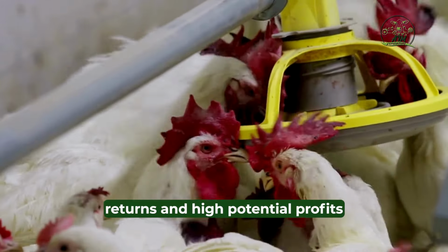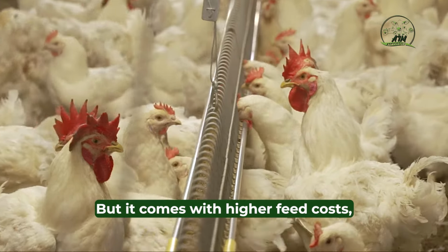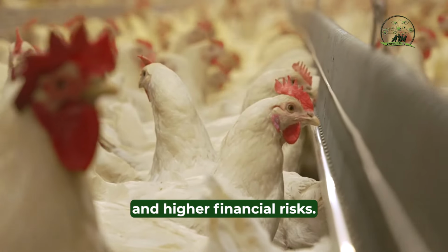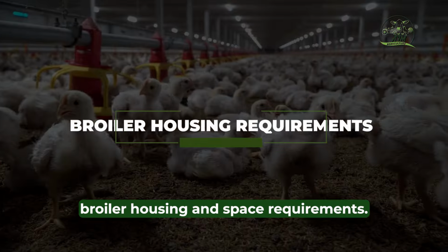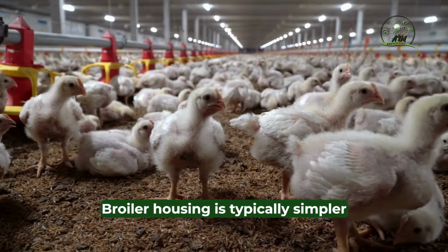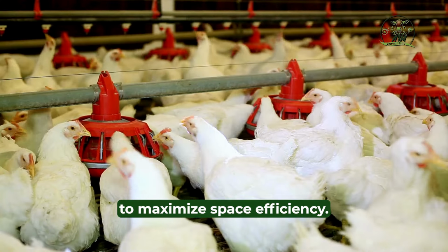Broiler farming offers quick returns and high potential profits due to rapid growth cycles, but it comes with higher feed costs, market price volatility, intensive health management, and higher financial risks. Broiler housing and space requirements. Housing design. Simplicity. Broiler housing is typically simpler and designed for high stocking density to maximize space efficiency.